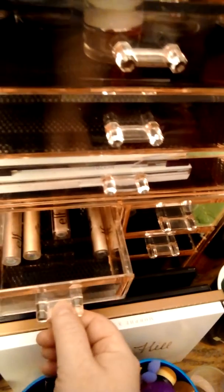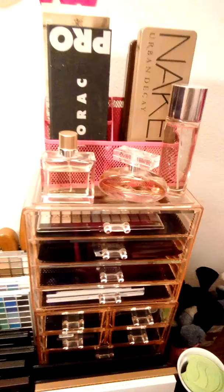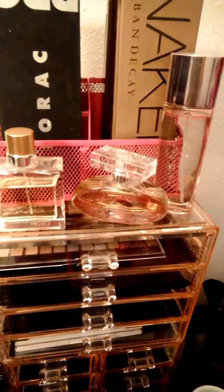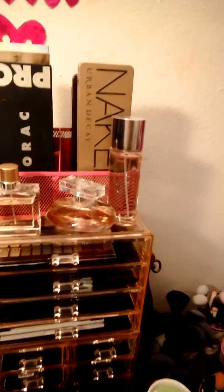I just have like little eyeshadows in here. Stuff like that. Lipsticks. Just, you know, little eyeshadow palettes. Rimmel and NYX. And up here I have some Celine Dion. I actually got this one in Las Vegas at her store. I got this one for Christmas, and I got this from a friend. The Happy Clinique perfume. I really love that.